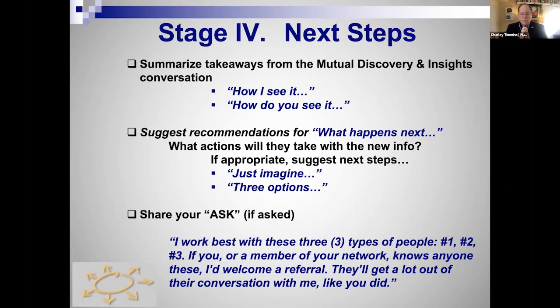At the end, what I've noticed a lot is that networking meetings sort of wind down and then they fizzle out, and nothing concrete happens relative to next steps. So if we're trying to build a relationship with somebody, and during the course of that conversation we say, I need to get to know this person better, this person's relevant to me, they may be able to help me or my network, I want to continue the conversation.